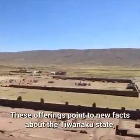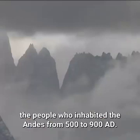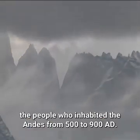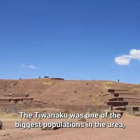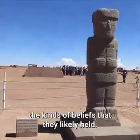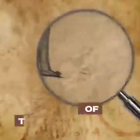These offerings point to new facts about the Tiwanaku state, the people who inhabited the Andes from 500 to 900 AD. The Tiwanaku was one of the biggest populations in the area, and these artifacts indicate the kinds of beliefs that they likely held.